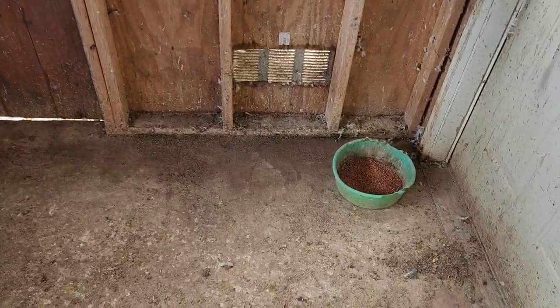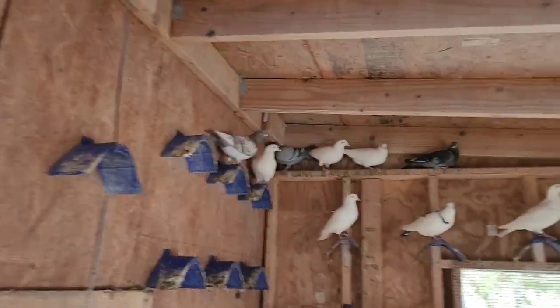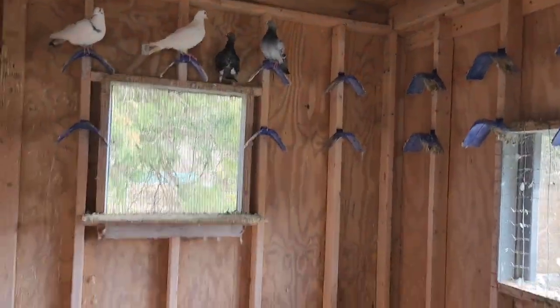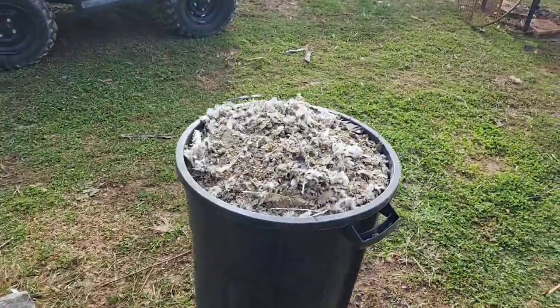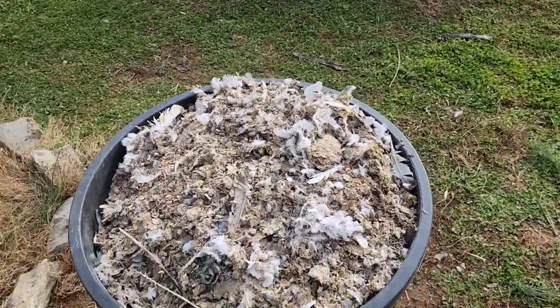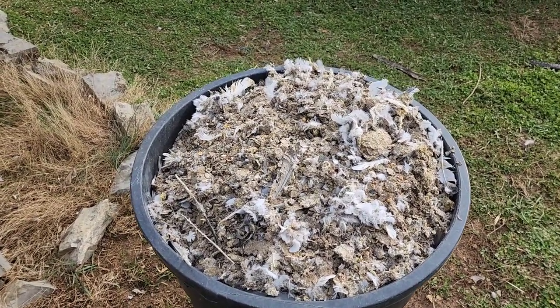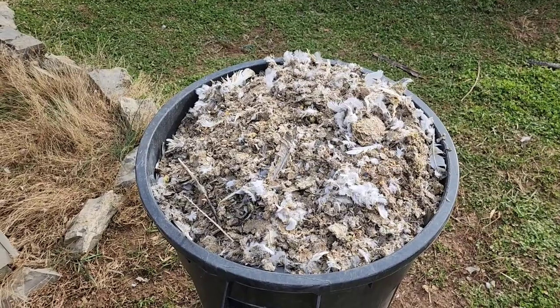Okay, we're back. See the floors? That's my little grit bucket. I know it's not 100%, not as clean as I would like it. Not as clean as they would like it, but I couldn't find my broom. I'll show you what I did find. That much pigeon crap. That's a lot. Isn't it?